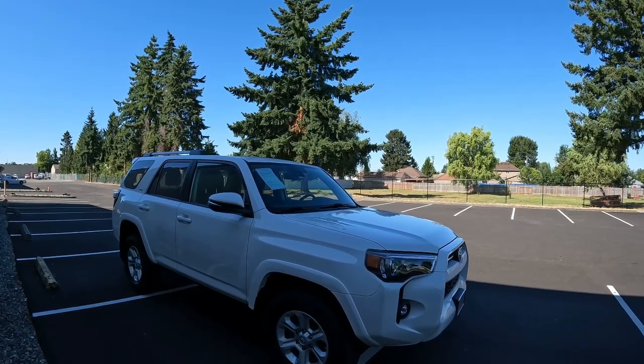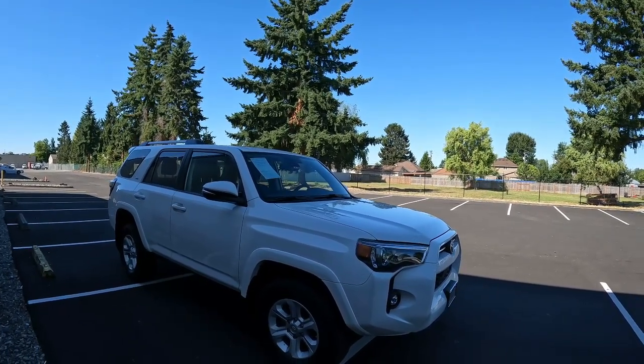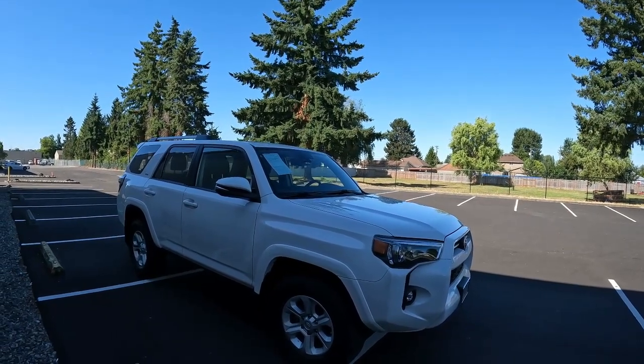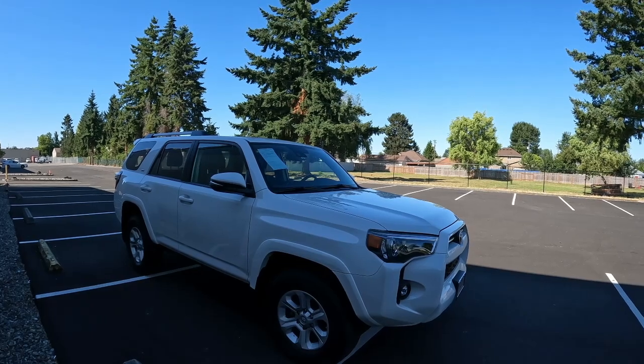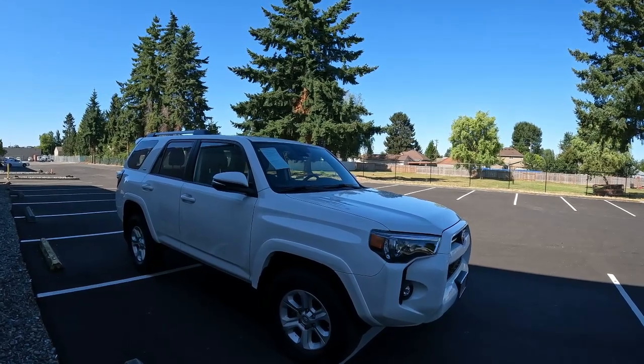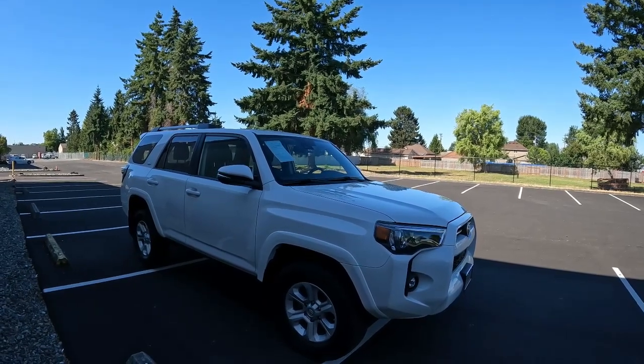And it's not just me saying that. You can do a Google search and you can see many examples of 4Runners out there with hundreds of thousands of miles. Just go on Craigslist and look at, you know, people selling old used 4Runners. And not only do they have many hundreds of thousands of miles on them, but you can also see they still command a good amount of money. These things have excellent resale value.